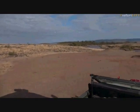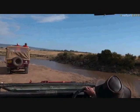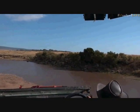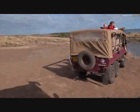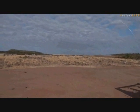Unfortunately, this fellow has parked. I'm not going to say how I think he's parked. It's not very well. Try not to go over the edge here. Let me just move back a little bit.